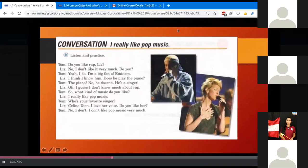I really like pop music. Do you like rap, Liz? No, I don't like it very much. Do you? Yeah, I do. I'm a big fan of Eminem. I think I know him. Does he play the piano? The piano? No, he doesn't. He's a singer. Oh, I guess I don't know much about rap.